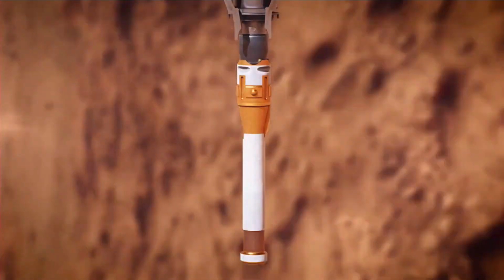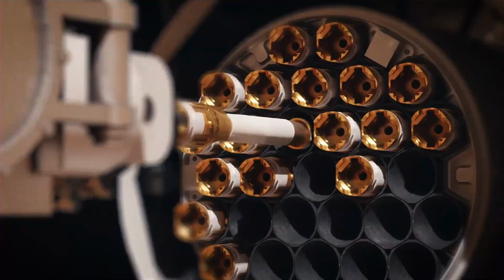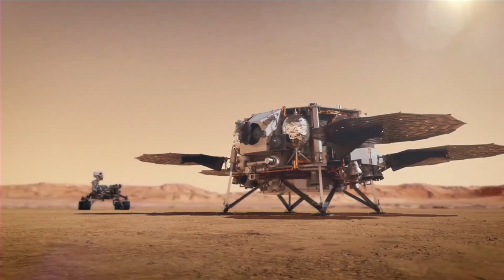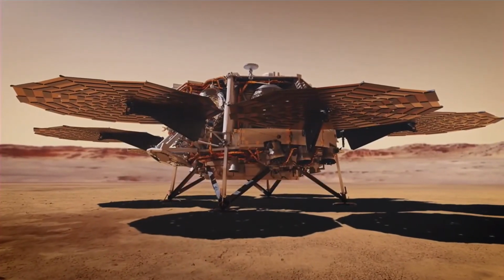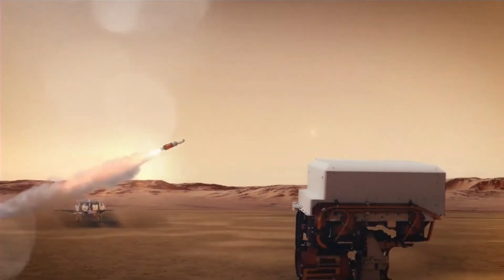It'll have a sample transfer system with a robotic arm that will deliver these sample tubes and insert them into this orbiting sample container. And then we're going to close up the top of that container, insert it into a Mars ascent vehicle, and then launch that rocket from the surface of Mars and basically put that sample container up into orbit.